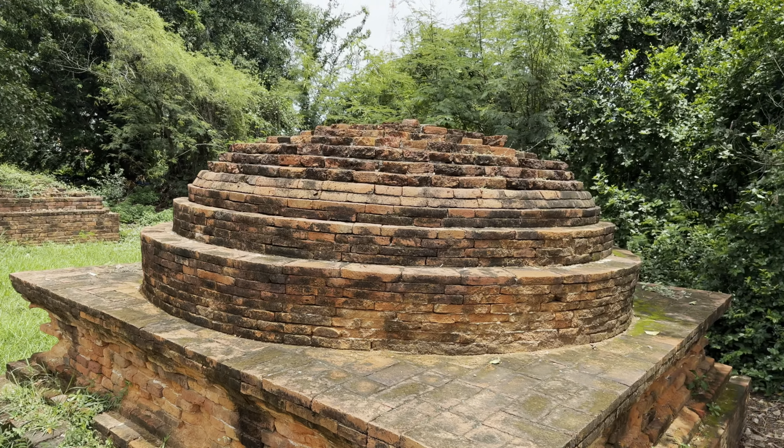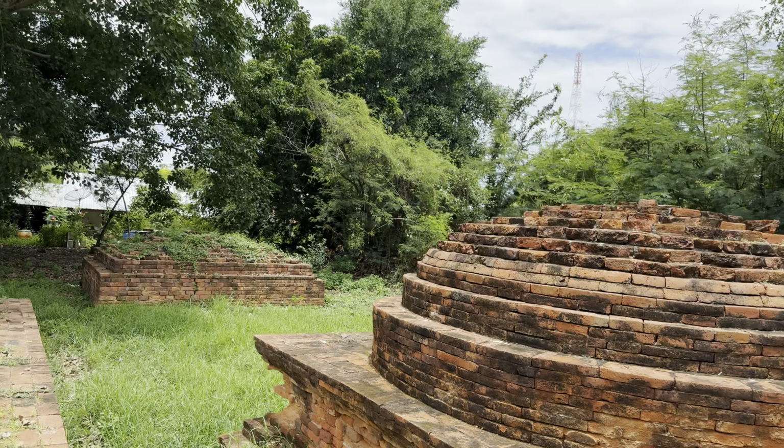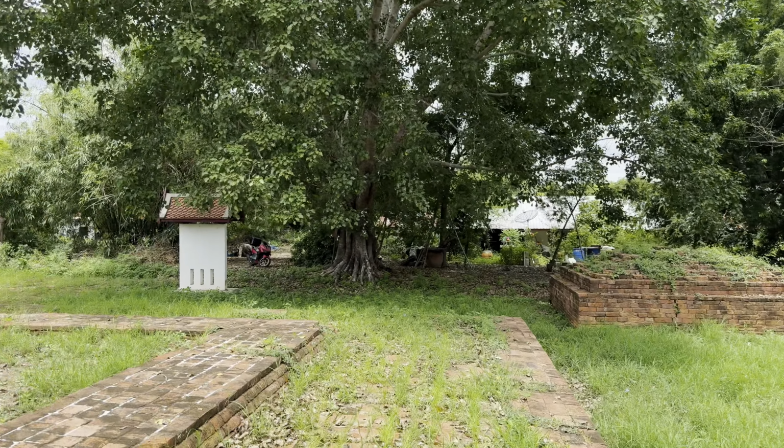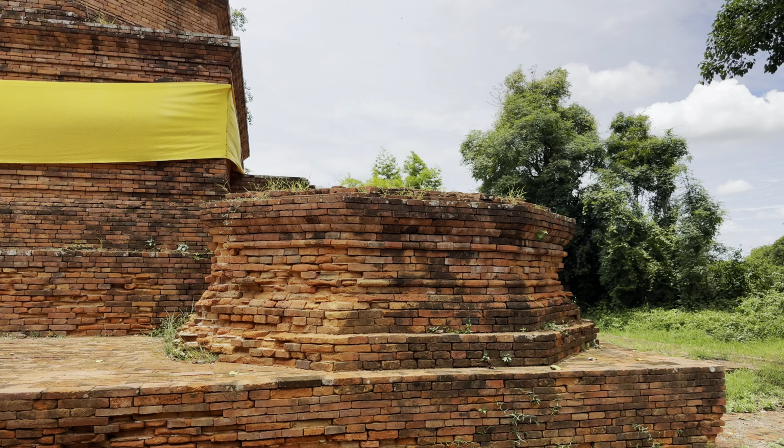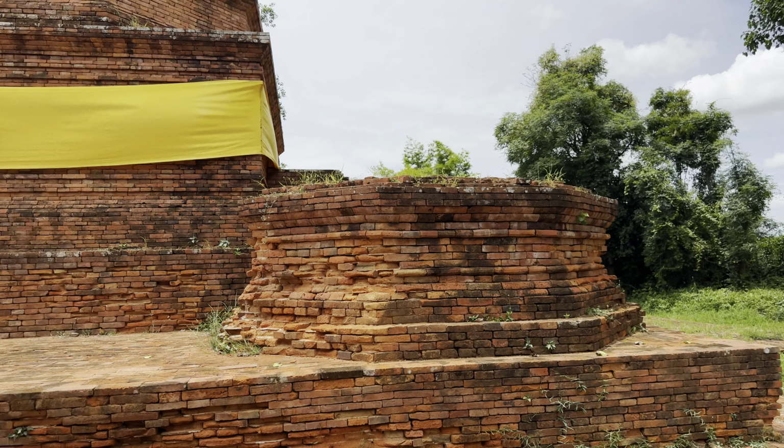So this would have been a bell-shaped chedi. It's hard to say what that one would have looked like. And then this is one of the only one of the 4 chedis that's remaining. Oh, that would have been cool to see.